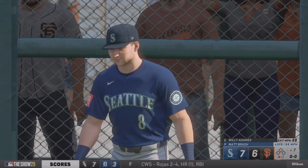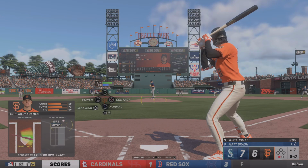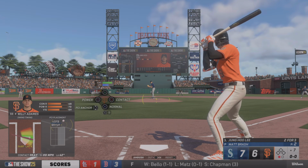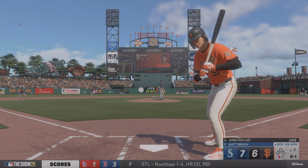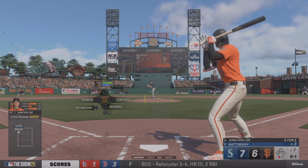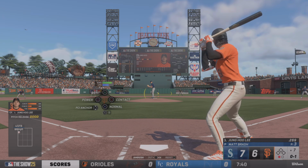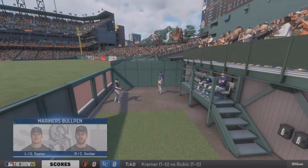Center fielder, Jung-Hoo Lee. That one catches the corner for a strike. 0-1. And that's downstairs and outside.